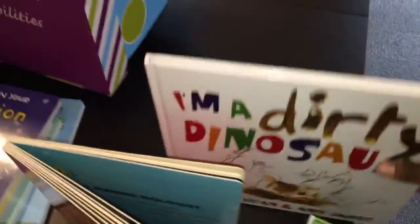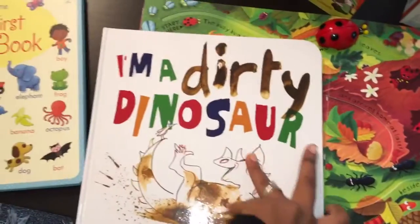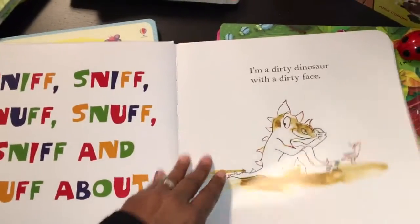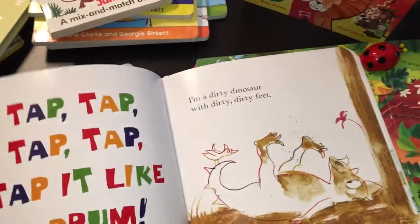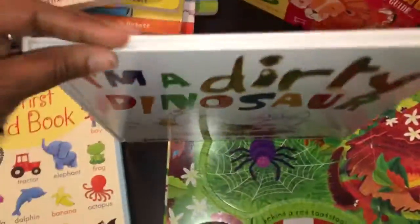Another one she likes a lot because she's 3, probably is I'm a Dirty Dinosaur. It's a great story of just a dinosaur who is getting dirtier and dirtier with each page. And at the very end, he takes a bath and cleans off. But she loves watching him get muddy. There's also I'm a Hungry Dinosaur in the same series that you can check out. But this is a really great book that I know my kids have enjoyed.